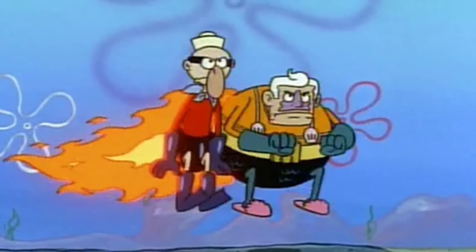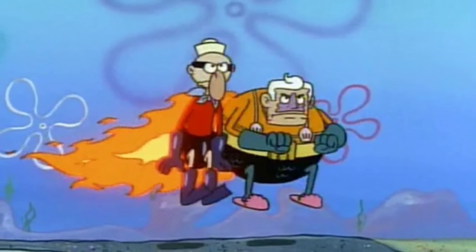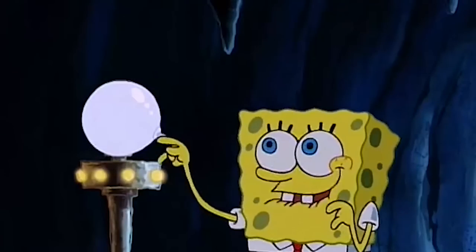One of my favorite types of SpongeBob episodes are the ones that center around the iconic crime-fighting duo Mermaid Man and Barnacle Boy. In the episode Mermaid Man and Barnacle Boy III, SpongeBob and Patrick accidentally free the very evil supervillain Man Ray. So they are forced to use the Orb of Confusion to save the day.